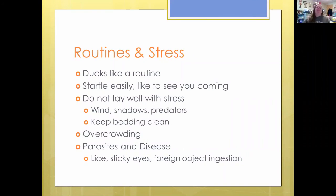So here's the deal with ducks. They want you to have a routine. They don't like you to stray from that routine because they really don't like surprises. They like to hear you coming. They like to see you coming. So if you've got a window that you pass in front of before you come in the door, that'll help give them a heads up.